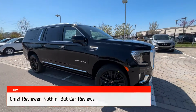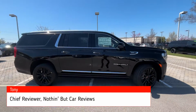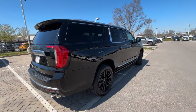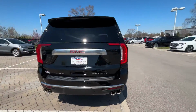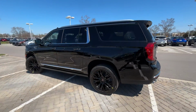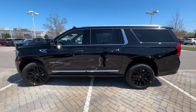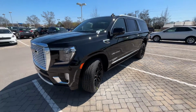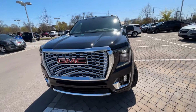Here we have a new 2023 GMC Yukon XL Denali. This one comes with four-wheel drive in onyx black on jet black perforated leather interior. And the powertrain on this one is going to consist of a 6.2 liter naturally aspirated V8 engine, mated to a 10-speed automatic transmission. And this is just an awesome, awesome looking SUV here.